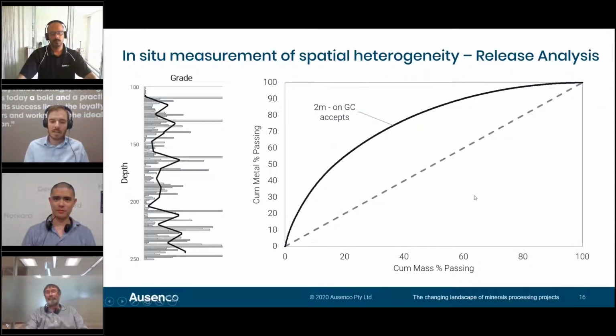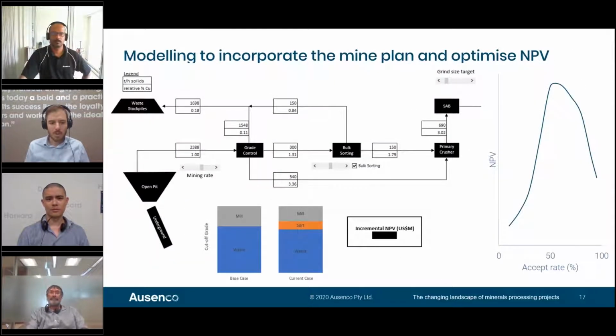And you can see there that there's an ability to accept at least 90% of the metal in about 60% of the mass. And we can incorporate that with modeling techniques, which we'll show you now, where we can incorporate grade control and bulk ore sorting together with conventional milling and separation to optimize the NPV for different projects based on the mine plan. And what we found is that the optimal NPV is found when you sort the material that's near cutoff grade. So you can see that by the two graphs in the bottom there.